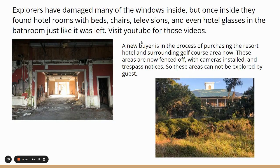So sadly, explorers and also hurricanes in the area have damaged a lot of the resort. What's kind of eerie about it is explorers were able to find hotel rooms that had beds made, and chairs and televisions, and even hotel glasses in the bathroom. Just like it was Twilight Zone, and it just ended. So a new buyer is in the process of purchasing the resort and the surrounding golf course.